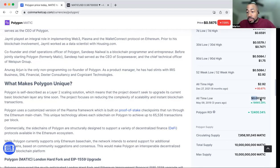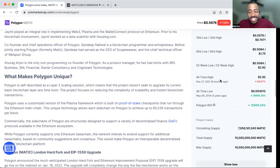All-time low. So what is that? That's less than, I don't even know what you call that. It's less than a penny. 0.003. It's three thousandths of a dollar. But return on investment all time is 12,000%. But what's it if purchased at the time of launch? So if you scooped it on May 29th, 3 years ago, hey, like I said, that's not even a 10 bagger. That's a millennial bagger.